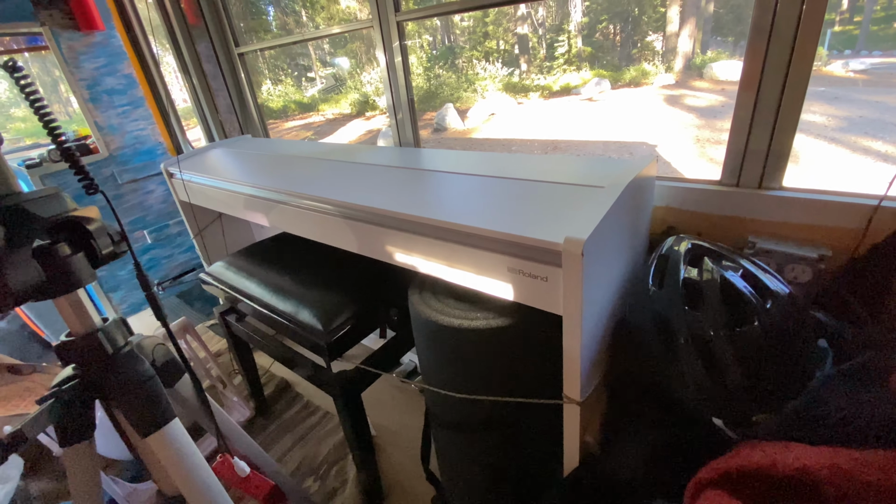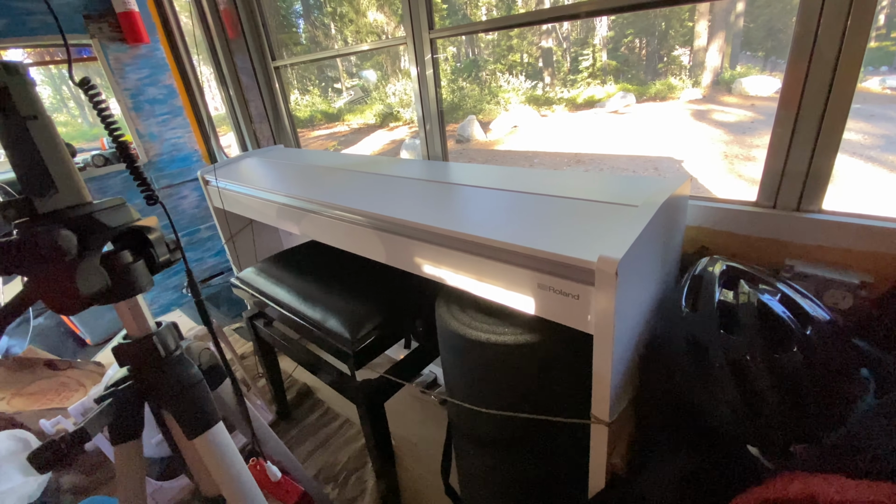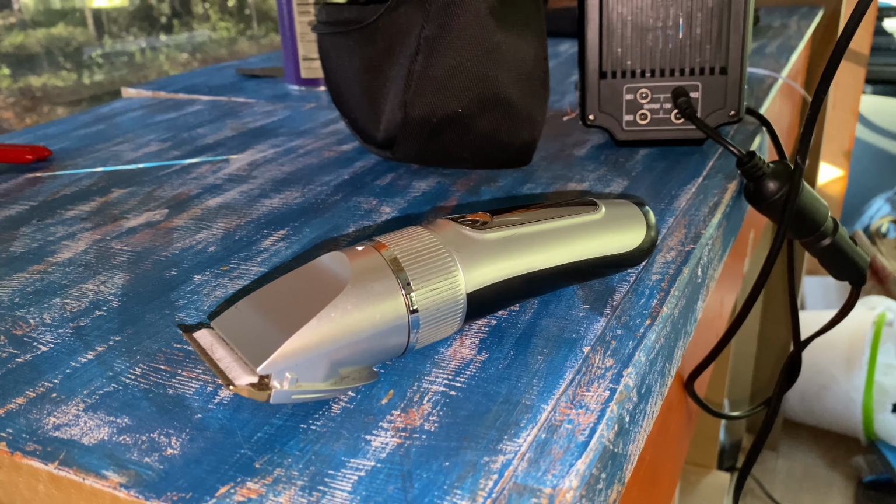The only reason I use the 120 volt inverter power off of the power station is for my digital piano. That is currently my only device that runs off of 120 volts. Everything else is actually USB powered, including my hair clippers. So that gives me the flexibility of being able to run most of my devices either off the power station, I can run it off the vehicle's battery, I can run it through solar power, or I can plug everything into the generator fairly easily.